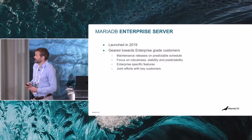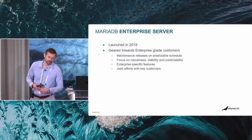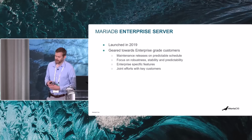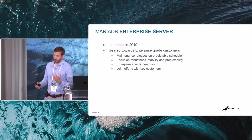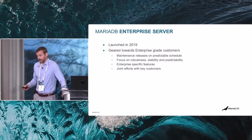So we decided that we needed to have an enterprise approach geared towards enterprise customers, where we focused on having a predictable schedule. We focused on stability and robustness. And we had some key feature development that we did together with customers, where we said, OK, what are the problems that the customers are facing where we need some special development? And that was the start of the enterprise program, the birth of Enterprise Server.